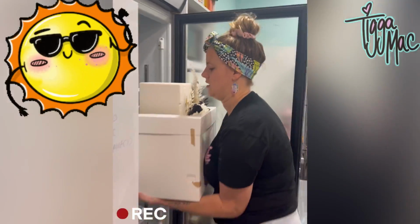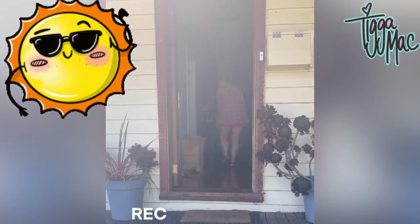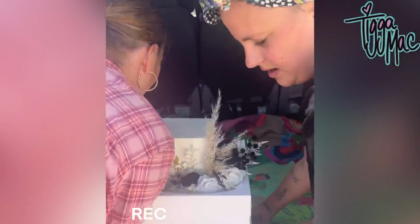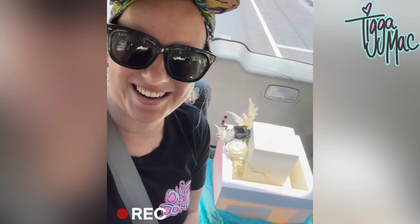Okay, moment of truth. It's time to put the cake in the car. This thing weighs a ton. I'm a little bit nervous, a little bit shaky. I've been doing this for many years and I still get nervous doing wedding cake deliveries. Also, it's 30 degrees here in Melbourne. Sunny, very hot, not ideal for cake delivering. We got this. It's in! All right, we're on our way. We've got an hour and 5 minutes drive.